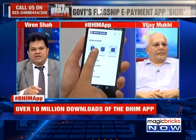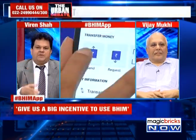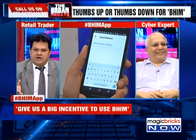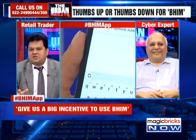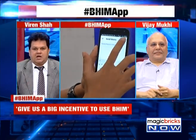The only way government can win in this battle is to reduce the income tax so that people will start spending by cash or credit card or Paytm, it does not make any difference. A lot of tax will come to them. People will still stop getting black money into the market.